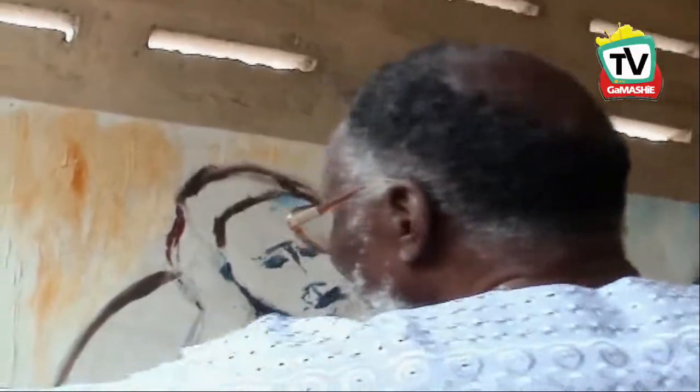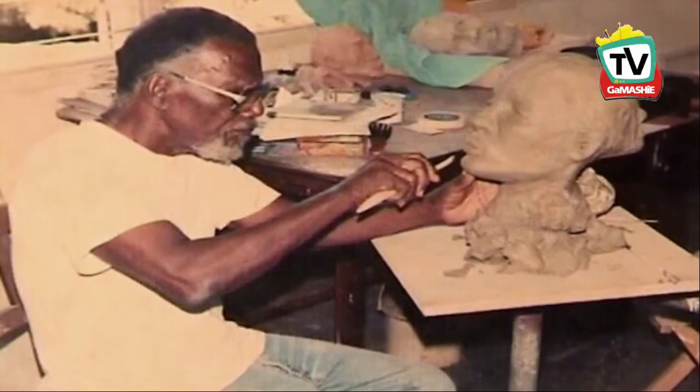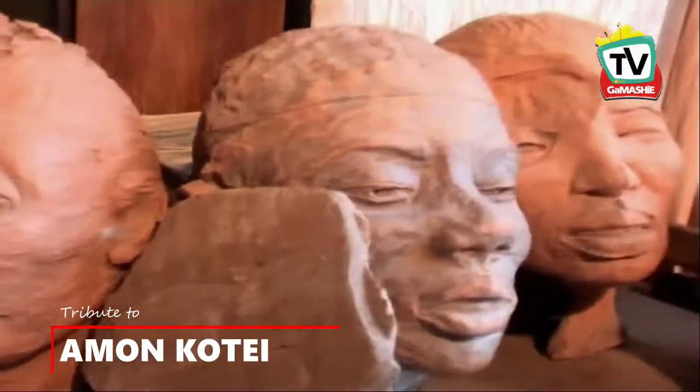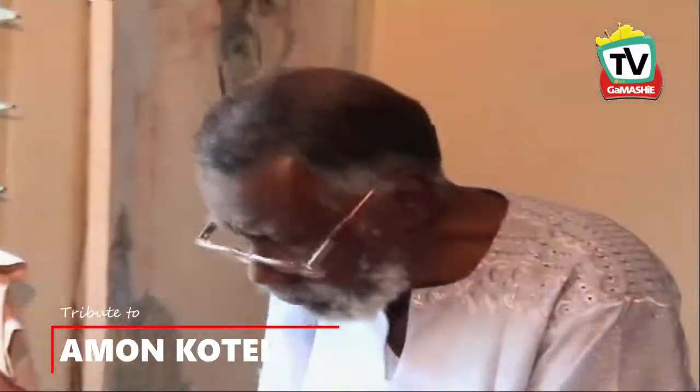But things did not turn out at the school as Kotei had expected. He wanted to be a sculptor. That was his chief ambition at the time. His clay models were exceptional and exciting. Unfortunately, his interest in sculpting was terribly thwarted by Mr. Merowitz. I was not pleased with the course because I said I want to be an artist.